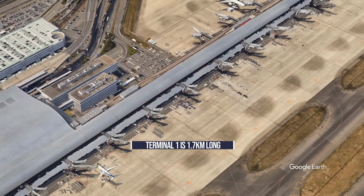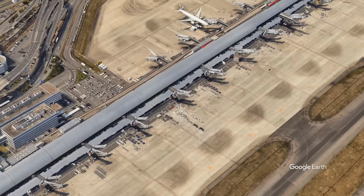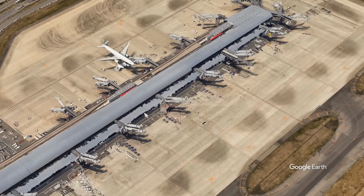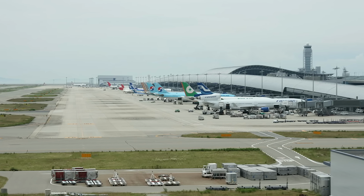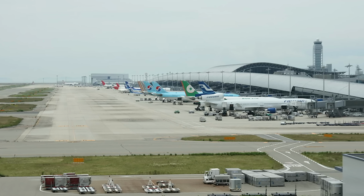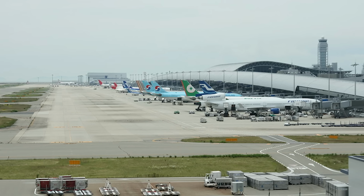Adjustable columns support the terminals. These are designed to compensate for the continued sinking of the island and can be extended by inserting metal plates at the base of the columns. The terminal roof is shaped like an aerofoil. This is not just an excellent aviation reference, it's designed to promote airflow.